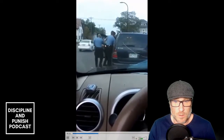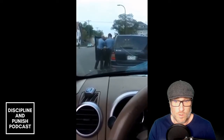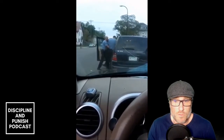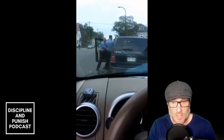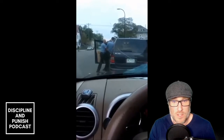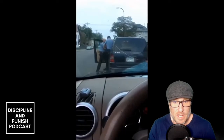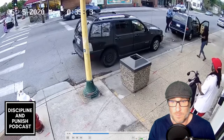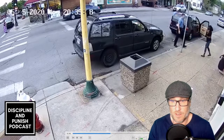So it's difficult to tell, but it looks like Mr. Floyd might be not allowing them to move his body. We can't tell if he's pulling away, or if he's just going limp, or not allowing them to get a hold of his arms. With this angle and this level of detail in the video, it's difficult to tell, but it's obvious to me when I watch this that there is some type of resistance taking place. This is the way I see it.